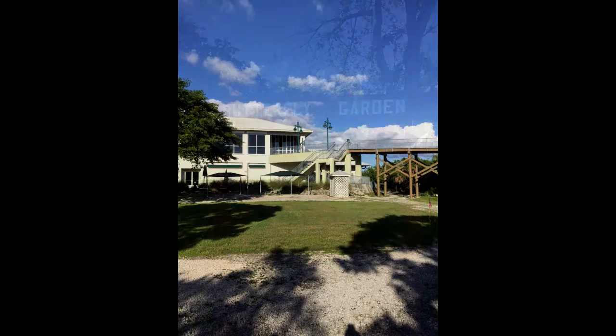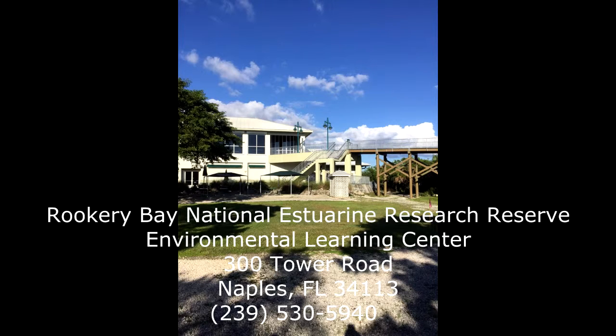The Rookery Bay Reserve holds 110,000 acres of mangrove forest, providing habitat for 150 species of birds and threatened and endangered species we should all learn about. If you're interested in checking out the Rookery Bay Reserve, I'll put the address on the screen here. If you do go there, you can ask for Donna Young. She's in charge of all the volunteers, and she was very helpful and provided a lot of great information.